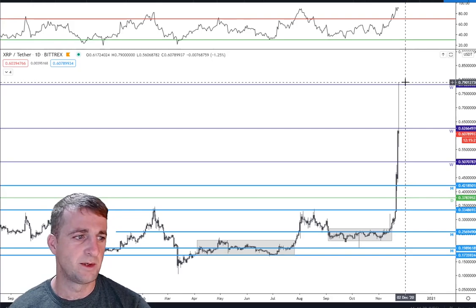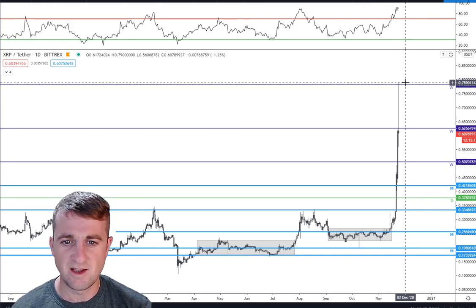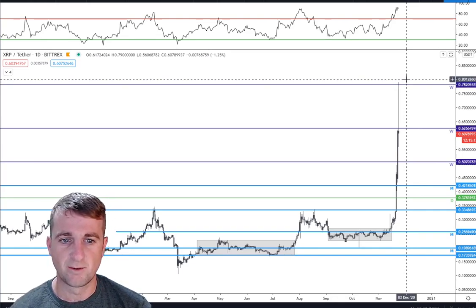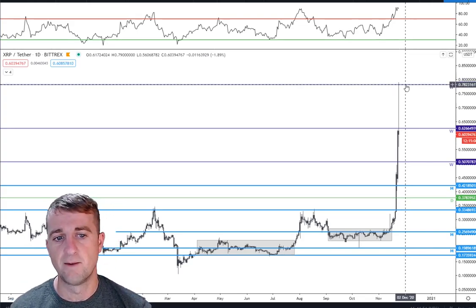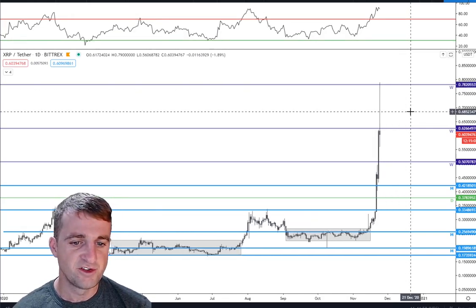I think Coinbase even went up to 91 cents. Who knows what happened there. But even 80 cents on a couple of exchanges, so we're not a million miles off. It is inevitable that every exchange will have a slightly different price. But on this chart, we hit 79 cents. My resistance level was around 78.2 cents, and we have rejected off that.